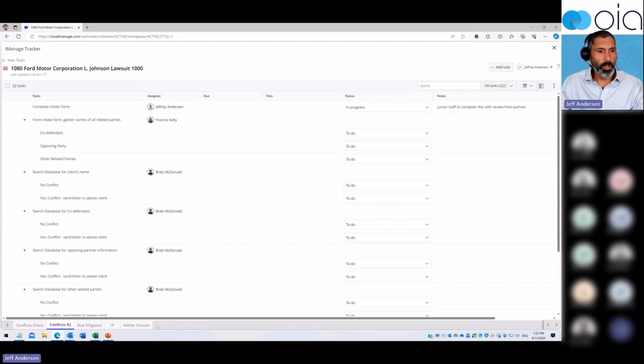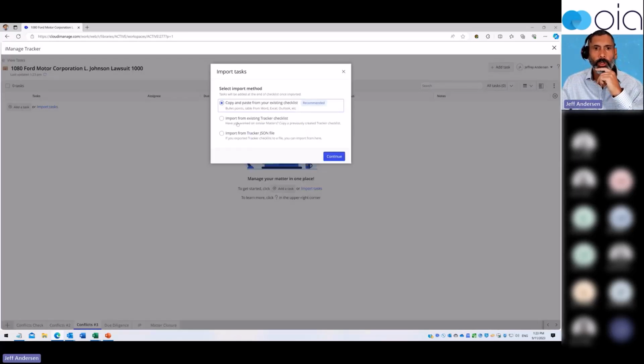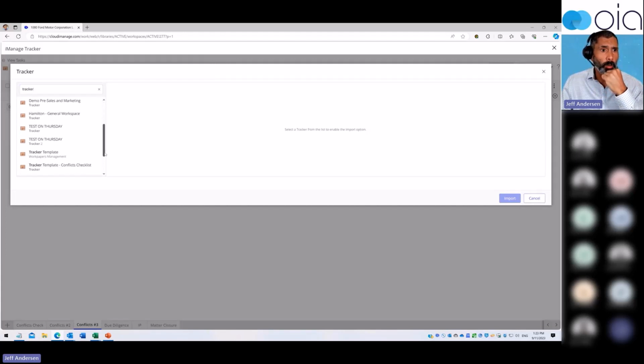The next thing I can do is create another new tracker. And maybe I'll call this one Conflicts 3. And in this case, I'm going to import from an existing tracker checklist. So this is where in my system, either other people, other users have created trackers, or my administrators have created some templates for me to go from. And I'm going to go, here's a conflicts check. I'll say work papers management template.